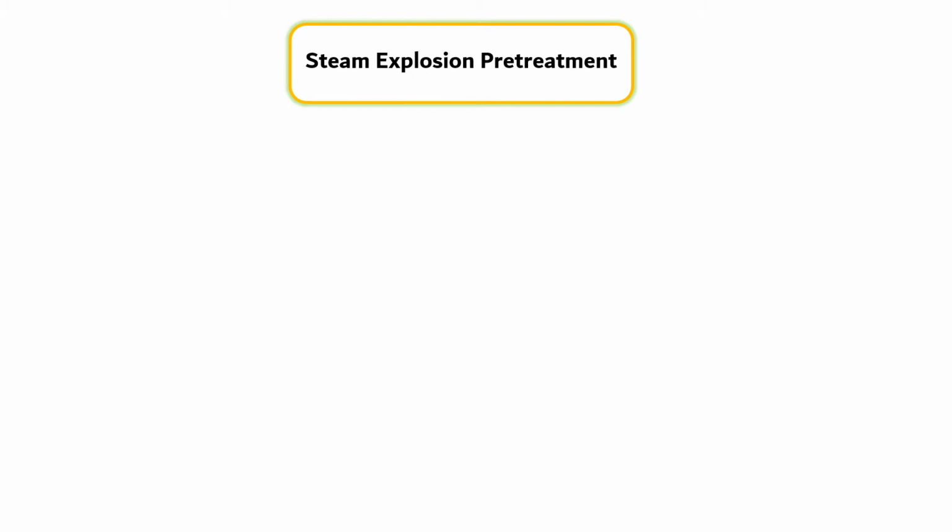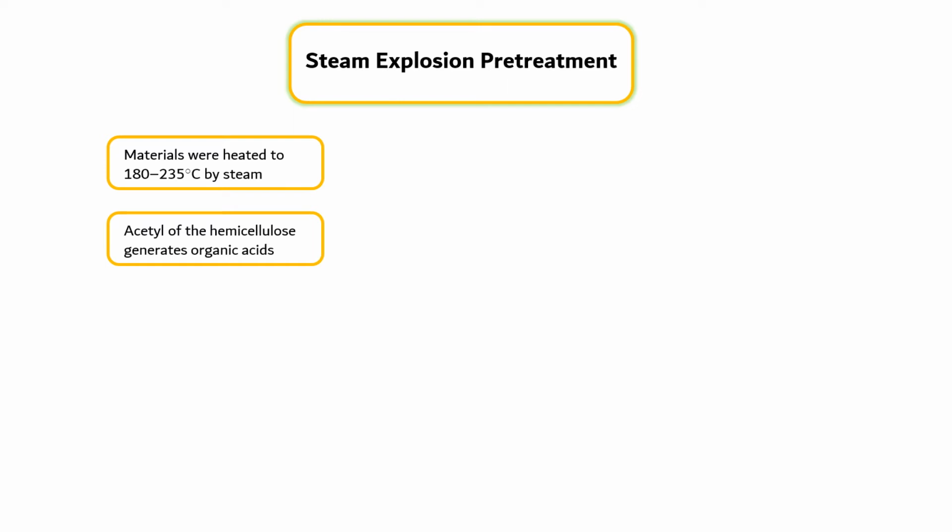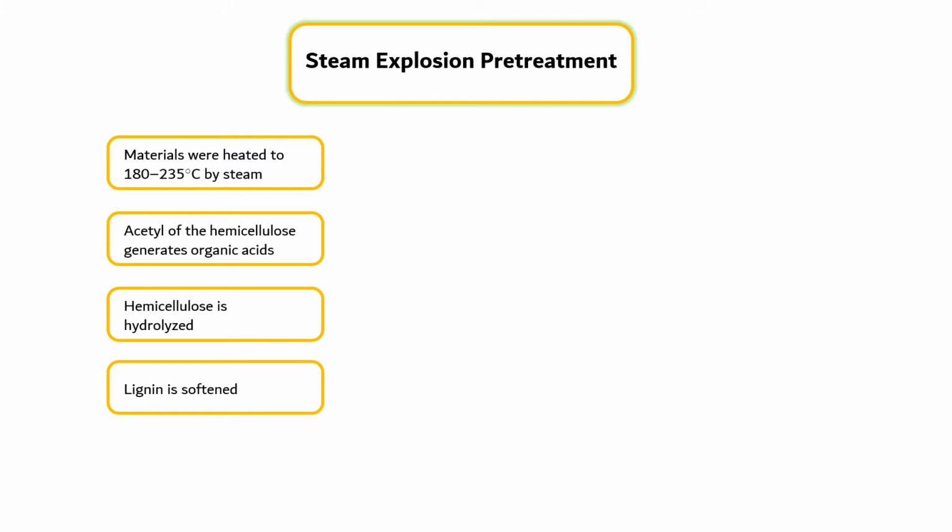The first attempts at steam explosion for the pretreatment of lignocellulose began in the early 1980s. Raw materials were heated to 180 up to 235 degrees C by steam, and the pressure was maintained for a certain time. Under high temperature and pressure, the acetyl of the hemicellulose generates organic acids, which then participate in the catalytic process of hemicellulose and lignin depolymerization. Hemicellulose is hydrolyzed into soluble polysaccharide, and the lignin is softened due to the breakage of the alpha-propylene ether bond and parts of the beta-propylene ether bond.